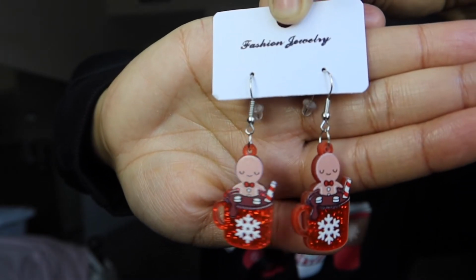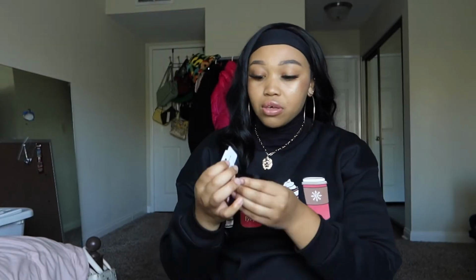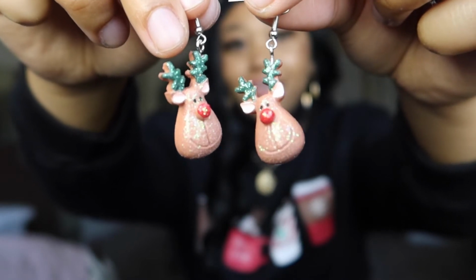So the first pair of earrings that I want to show you guys are these little gingerbread earrings. I thought these were really cute, honestly. You know, they look like I paid a dollar for them, which is probably what I did. And I'm not mad at it because they're cute. They're seasonal. It's not like I'm gonna wear them all year long. I just wanted something to dress up my uniform at work. I always want to look different from everybody else. So these are definitely a way to make me stand out. So the second pair of earrings that I ended up buying are these little glittery reindeer.